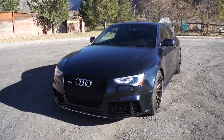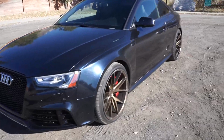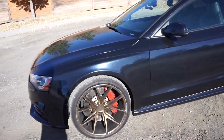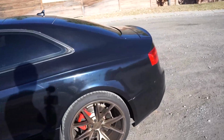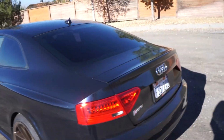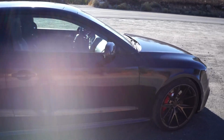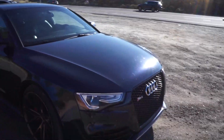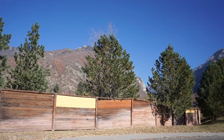Alright, so I've got another German car here today, an Audi. This is a 2013 RS5. It's got some rims on here, which I don't necessarily care for, but this car is sweet. It's got the 4.2 liter V8 making 450 horsepower, and the sounds that this car makes are amazing. This thing has seen some rough miles, I think, but it still drives great and sounds so good. So I'm gonna go up the canyon and enjoy this thing as much as possible.